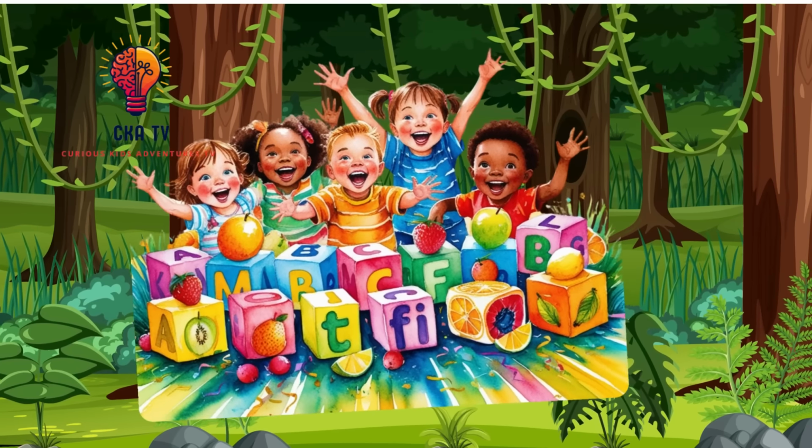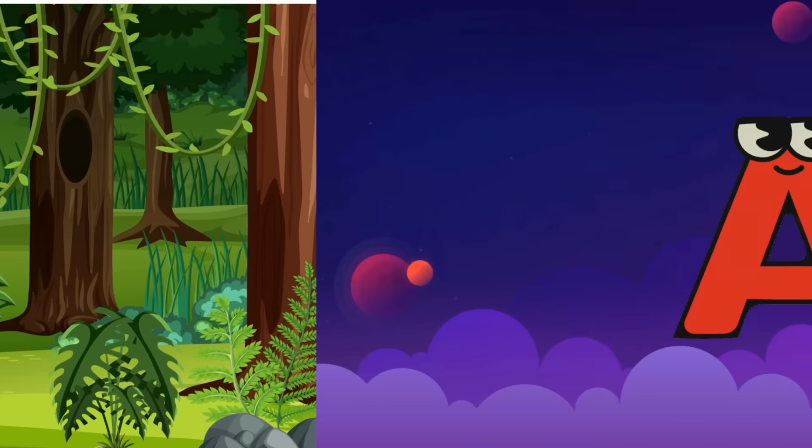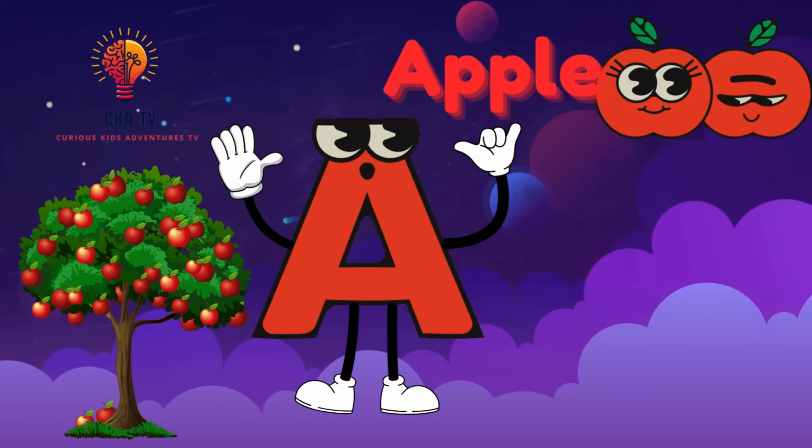A is for apple. Look at the bright red apples on the tree. Can you say A for apple?